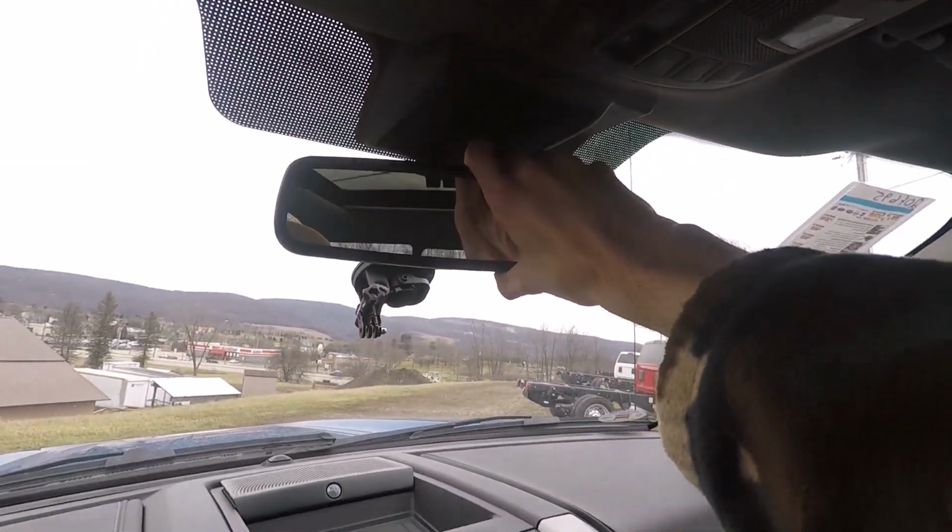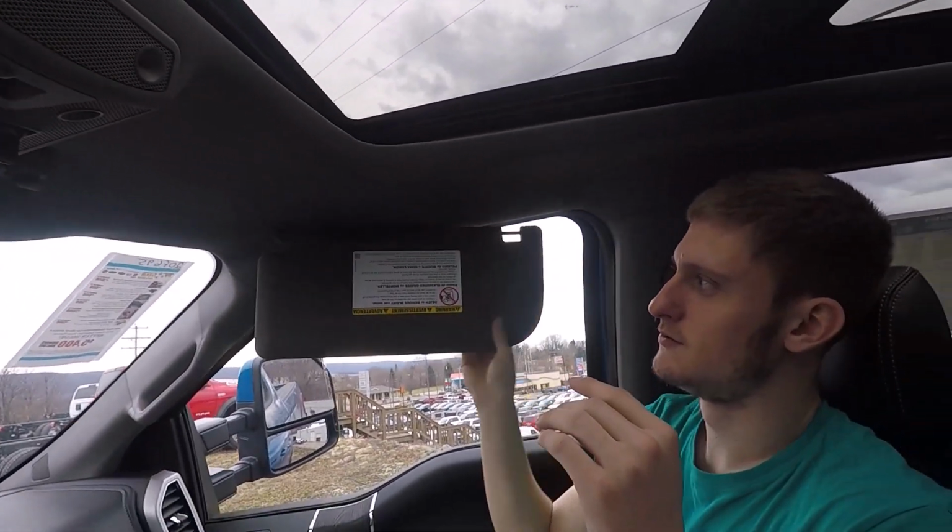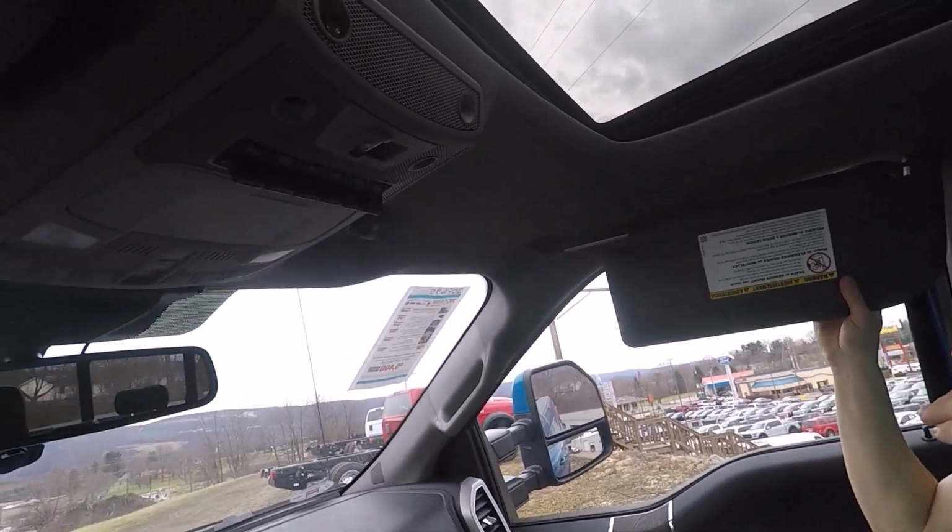Coming over here, an auto-dimming mirror. Up here is your controls, your HomeLink. Let's see if it passes the visor test. 1, 2, 3. In typical Ford fashion, Grant do it because you never know if it's going to be a Volkswagen Jetta. Good job, Ford.